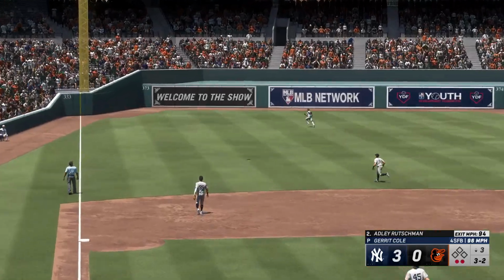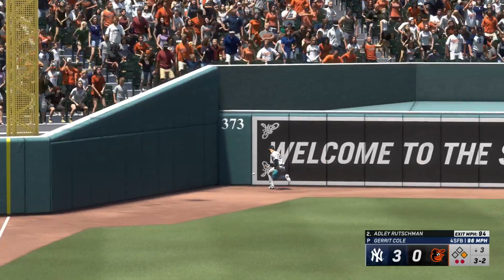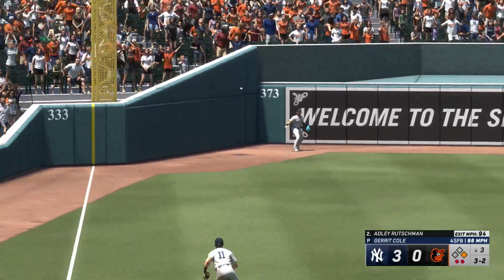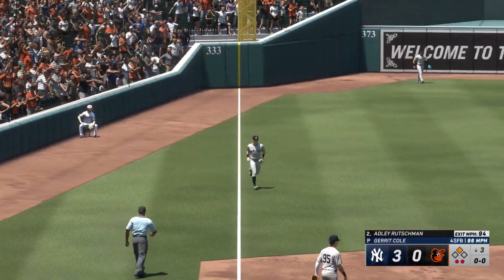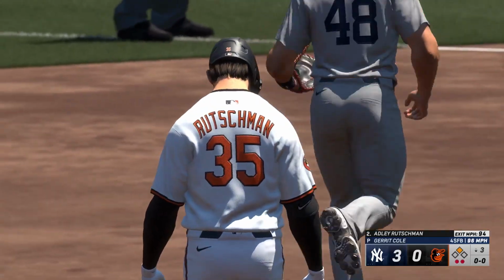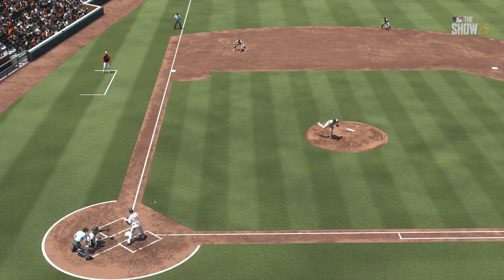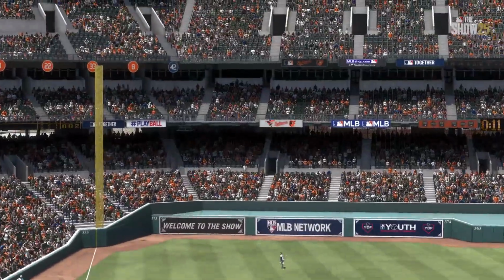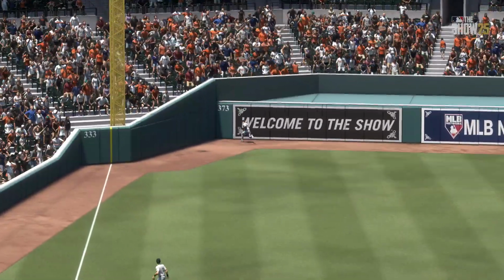That one is absolutely belted. It one-hops off the wall. Should be extra bases. And into second easily with a 2-out double. Everything came together for him. Put a pretty good swing on that one as he drove it out to deep left. Didn't quite have the right combination of launch angle and exit velocity to get it over the fence, but you're never going to be disappointed with extra bases.